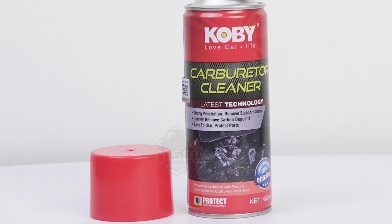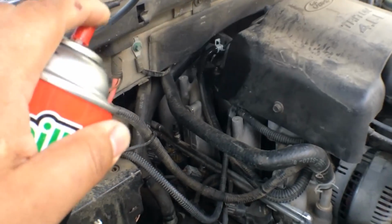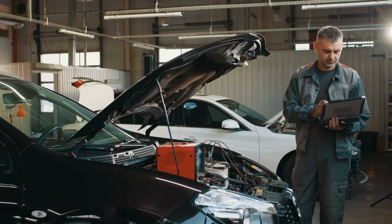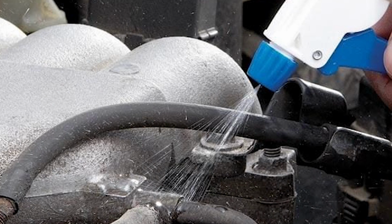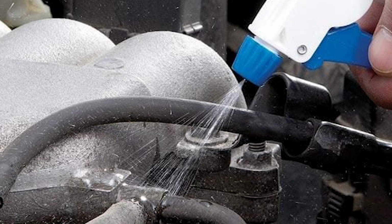One trick is to grab some carburetor cleaner. With the car running, give it a spray around potential leak points. If there's a leak, the engine's idle will change as it sucks in the cleaner. If you're spraying and suddenly notice a drop or spike in your idle, you might have found a leak. This method might not catch tiny leaks, but it's a solid starting point for diagnosis.